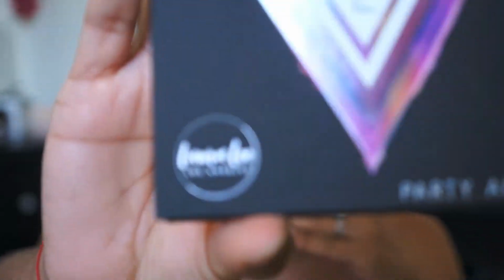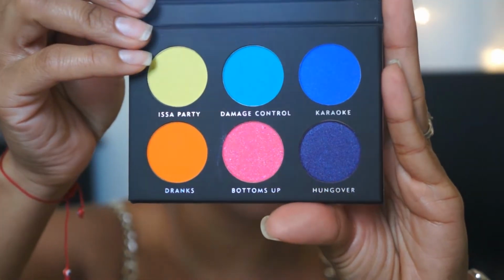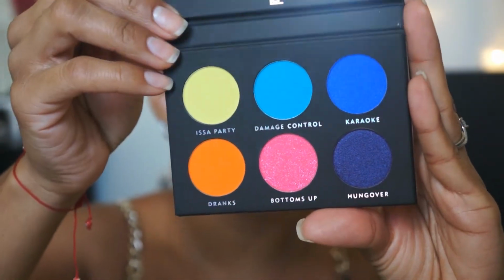The next product that I would like to get into is going to be by Laura Lee. And this is her Party Animal Planet. And these are the colors that are inside. They are so pretty. It's very colorful, very playful, very party-like.